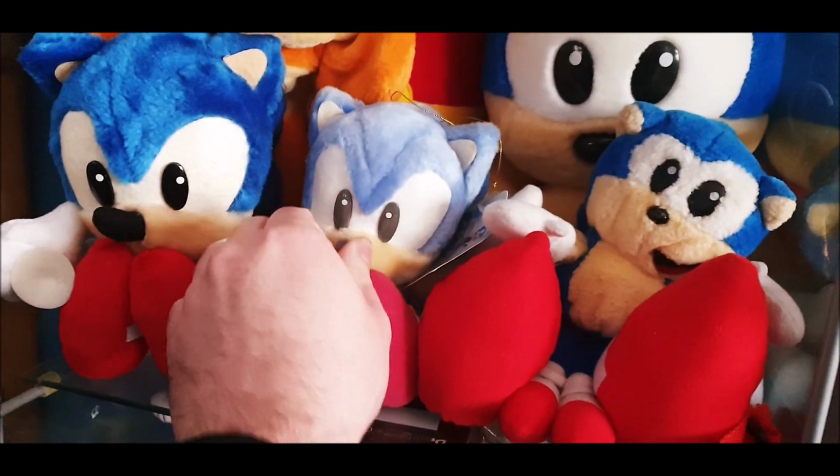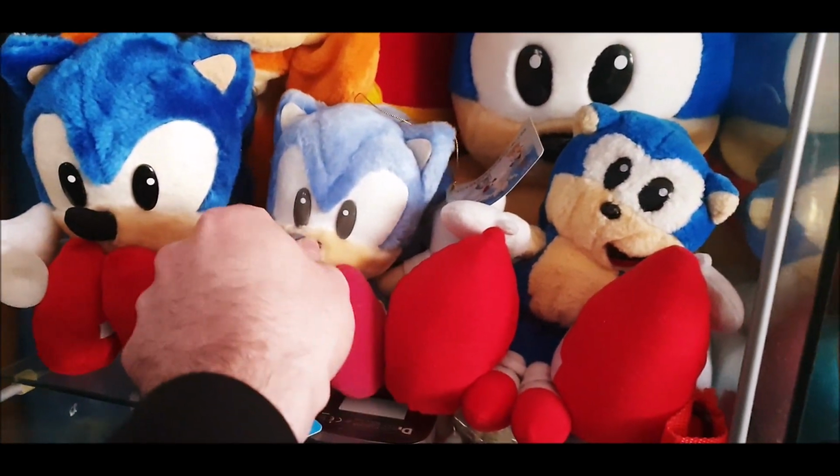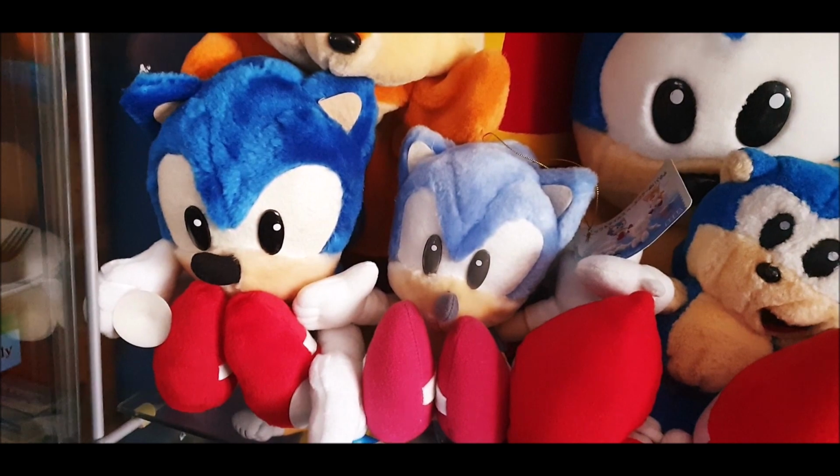You have another UFO plush. This is the Pastel Sonic, the pastel blue colour Sonic. There are 4 in a set here. I only have the other variant version of this, which I'll come across soon.